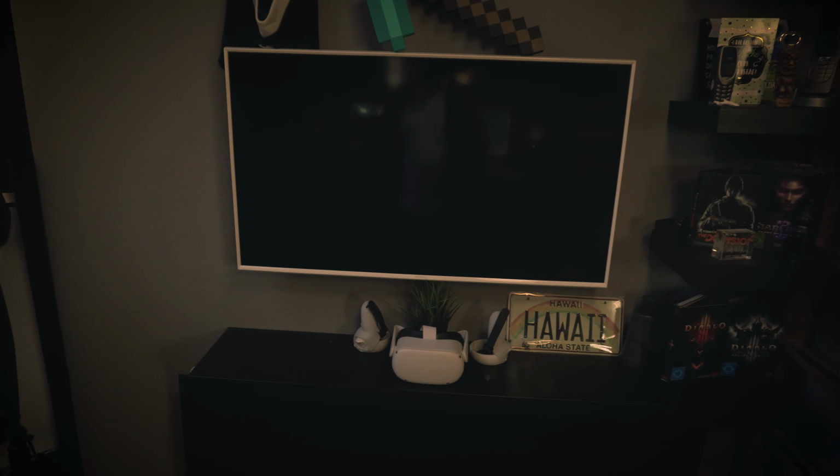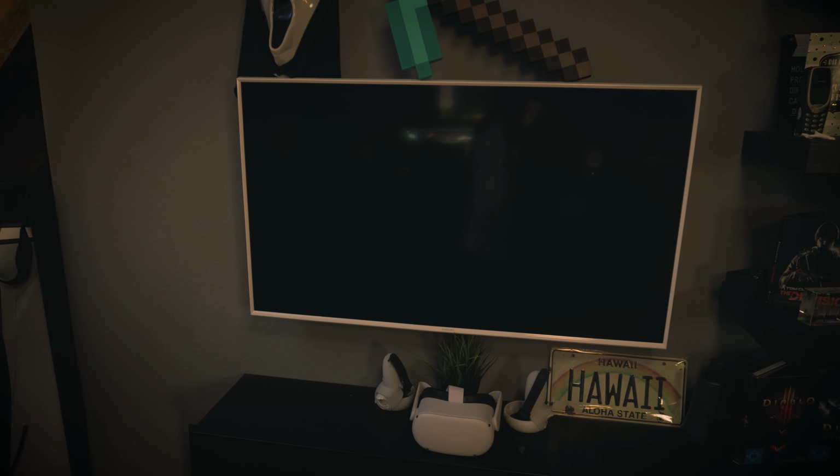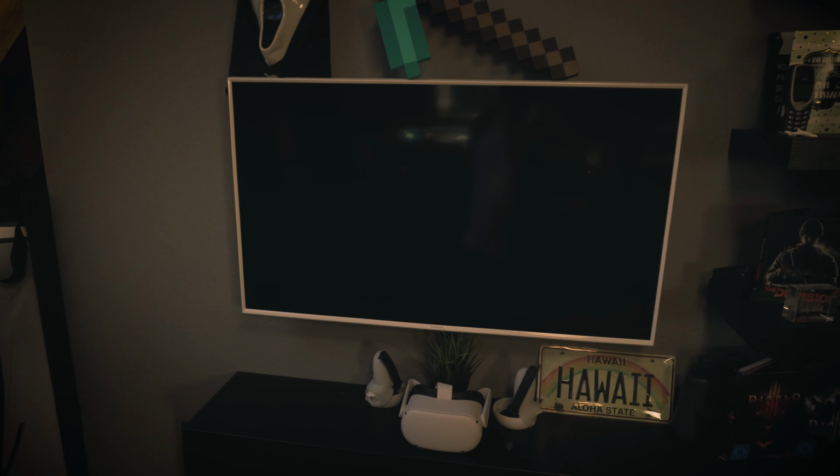And down here we have a keyboard whenever I try to do some sound design and stuff like that. I don't use the TV that much because all of the work I do is over here where my PC is. But I use it if I have friends over, or I use it like a fireplace when I'm streaming, because that's kind of cool.